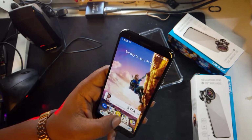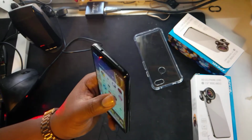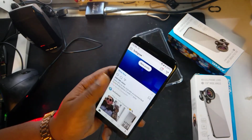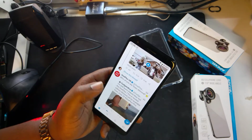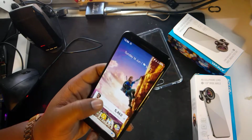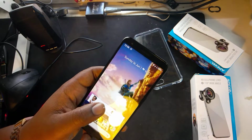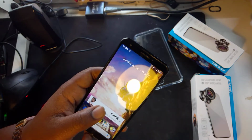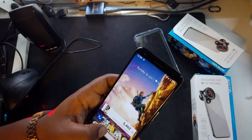It works fine. You know, Instagram, where's Instagram? Let's go on to Instagram. Instagram is there. It's cool, you know, loads fine. If I want to switch back to Twitter now, still works fine. For everyday tasks, it's cool. But there are certain things that you can't do with this processor that I've just noticed compared to the previous other phones I had, namely the OnePlus 7 Pro.